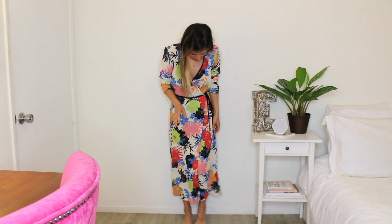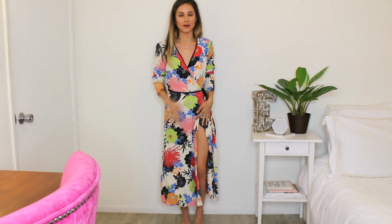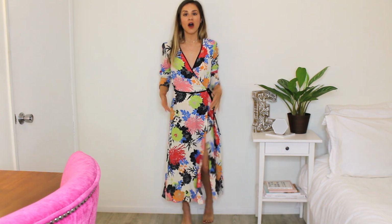I kind of wish with this dress, because it's so much of a print, I wish it had a bit of a slit situation going on. I feel like it would open it up a bit more. I also feel like if you had bigger boobs than me, it might fill it out a little bit, so it might have a bit of a cooler look.